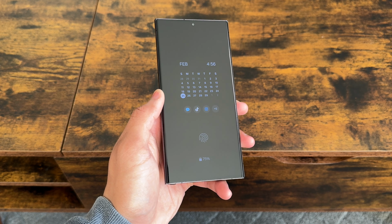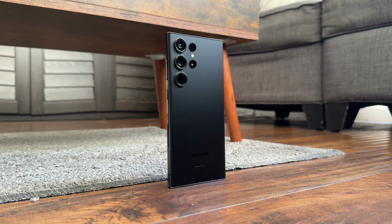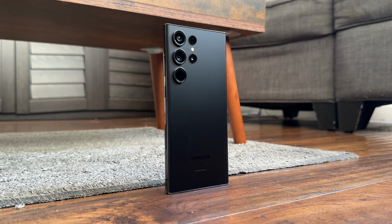On the front, there is a little bit of wear and tear on the screen, but it's really not visible unless you look really close. And I also have an extremely small scratch on the bottom edge due to me dropping it on the pavement, but this still didn't stop the phone from looking brand new.